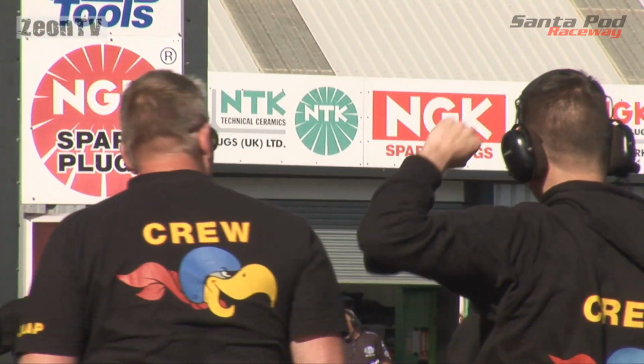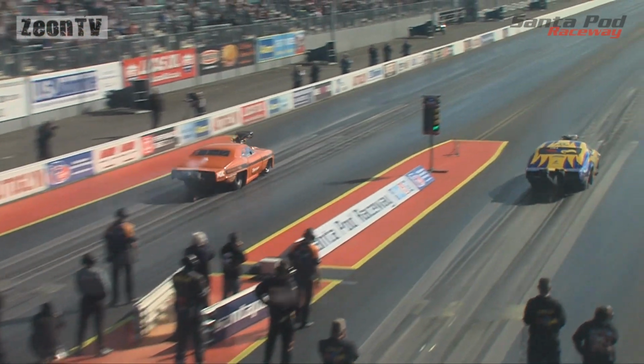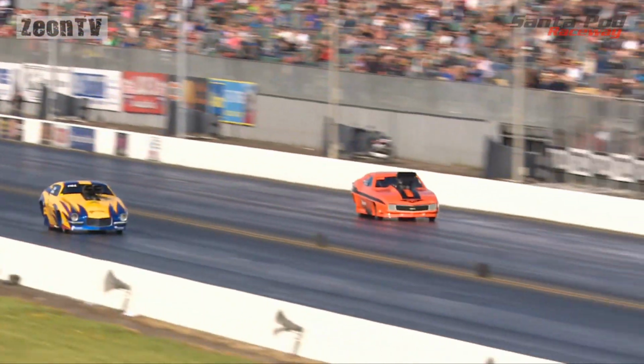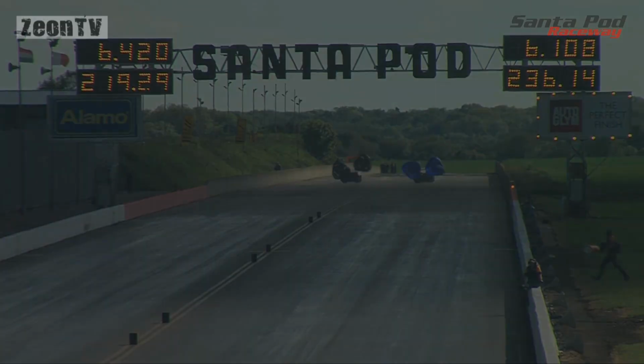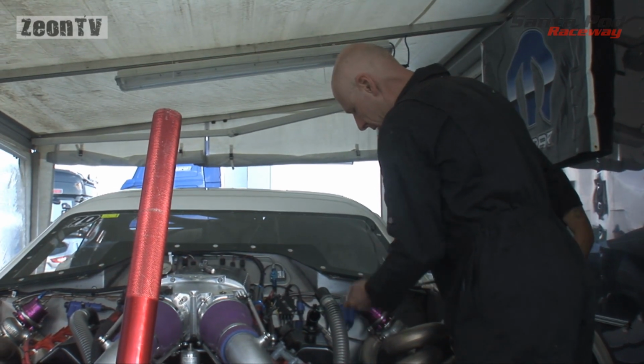You can almost see it going through his head going, yes, no, I want it to go fast, but with the tyre shake and everything. Andy doing a great job as always of controlling it. Robert straight down the lane, no problems at all. 6.10, 236 miles an hour.